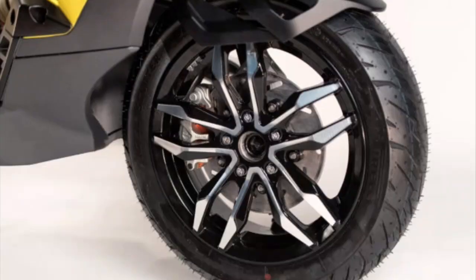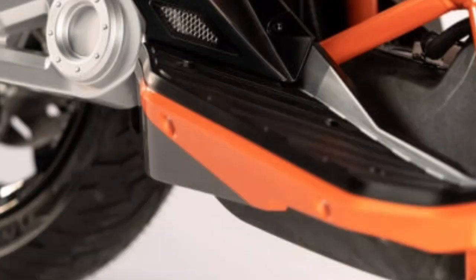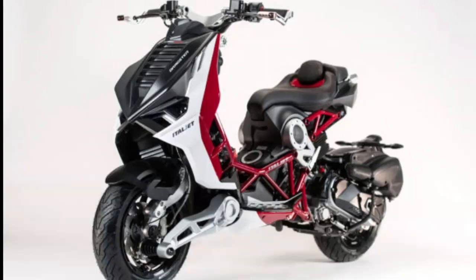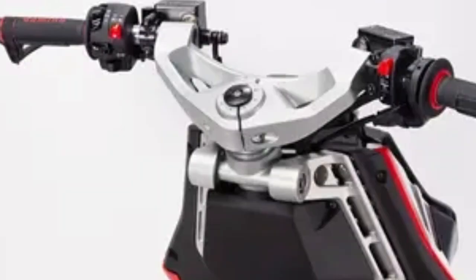SIS independent steering system. The patented independent steering system SIS, created by Italjet engineers in synergy with the EDI of Pontedera, separates the steering action from the damping action by filtering any type of roughness of the roads, without transmitting any vibration to the handlebar.